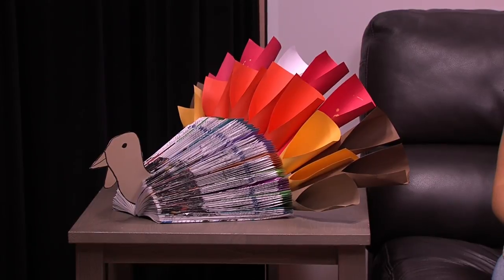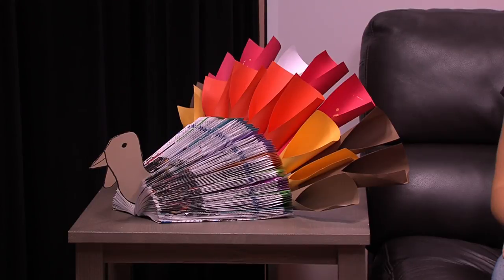And he got some construction paper and used that to make the tail of the turkey. Wow. It's a fun way to use books that you don't really use. And this was taught in a craft workshop. So we had plenty of students making book turkeys for the holiday season. Wow, wonderful. Okay. So there's a few other things here.